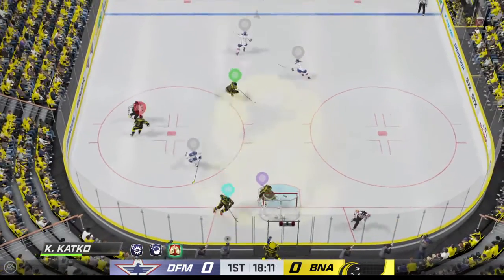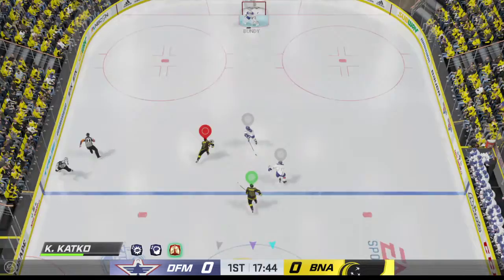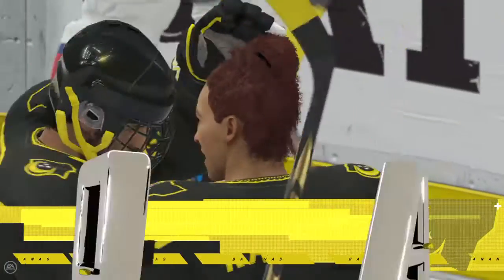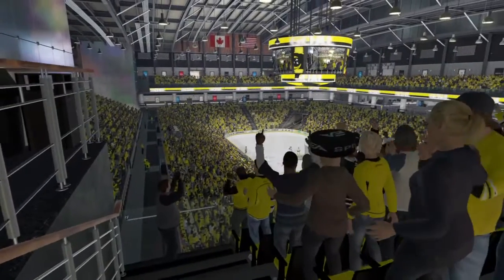Cats won it in their own end. Gets control of the puck here in his own end. Moves the puck. Scores! Listen to this place! What a start for them. Get the game's first goal. Now they have to keep the pressure on.